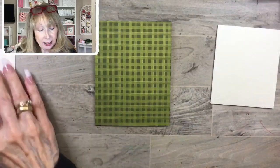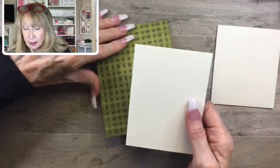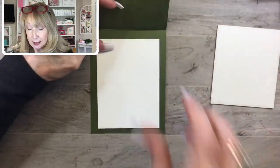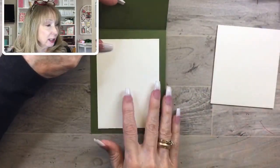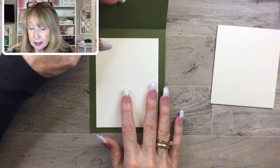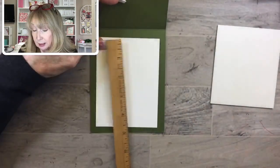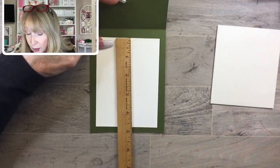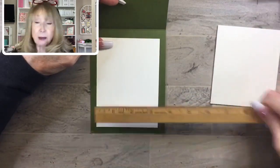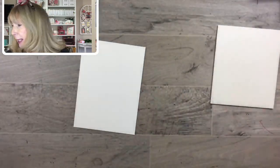And I think actually what we'll do first is a little stamping, because I have a piece of basic white for the inside of the card. And this piece is 4 by 3 1/4. Let me check. It's different from the other pieces. Get my trusty ruler out. Okay, 4 3/4 by 3 1/2. Sorry, boo-boo. But I wanted to give this a little stamp.